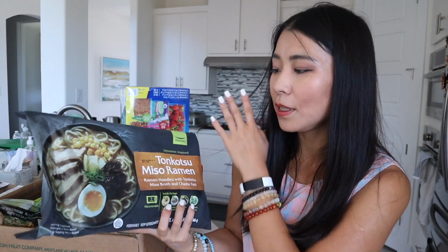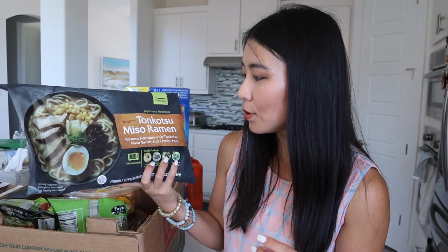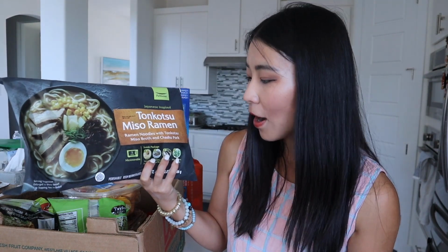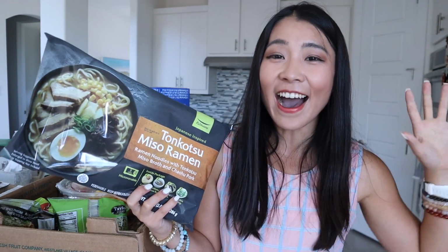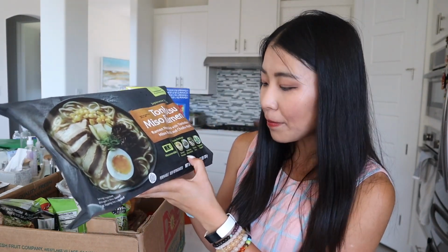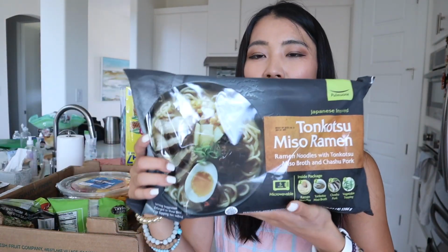This is actually a newly purchased item. This is the Japanese inspired Tonkotsu Miso Ramen. This is ramen noodles with tonkotsu miso broth and chashu pork. Yeah, I love chashu pork. I think in Japanese it's chashu, in Chinese it's cha xiao or cha siu, depending on if you speak Mandarin or Cantonese. So basically it says 5-minute microwavable. It contains ramen noodles, tonkotsu miso broth, chashu pork, and vegetable topping.